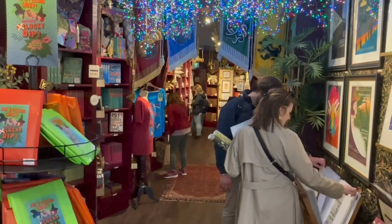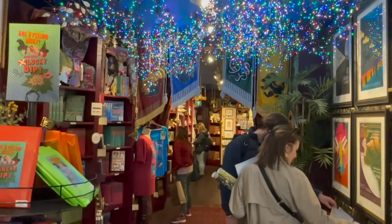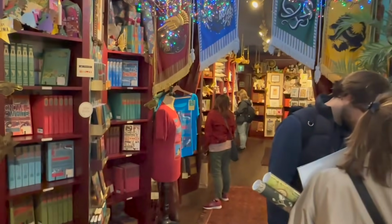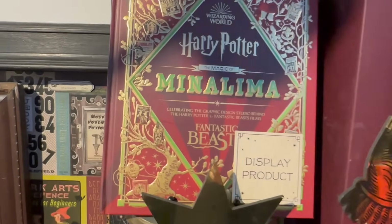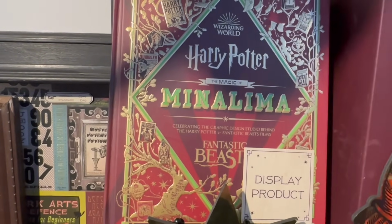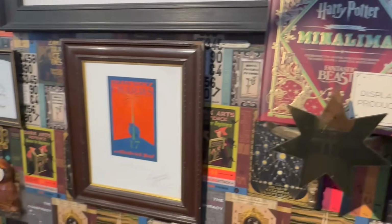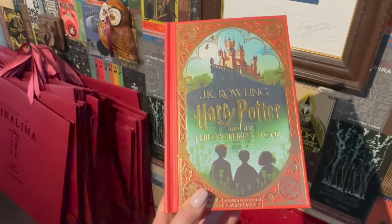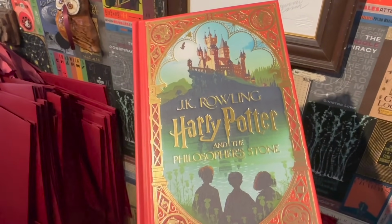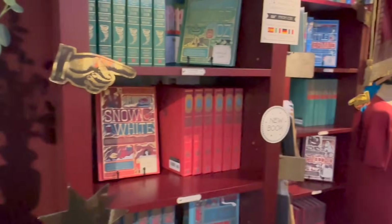Look at this place, you guys. I mean, immediately you're struck by the gift and talent of these two graphic designers. I mean, look at their work here, the House of MinaLima. Now, they also were responsible for the books on the Harry Potter franchise. And here is one very special edition. And this is to show you can get the hardback cover here, Harry Potter and the Philosopher's Stone. Now, for all the Harry Potter enthusiasts, this is an absolute must when you visit London.